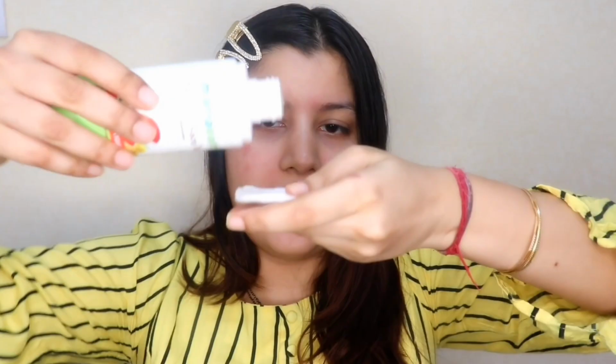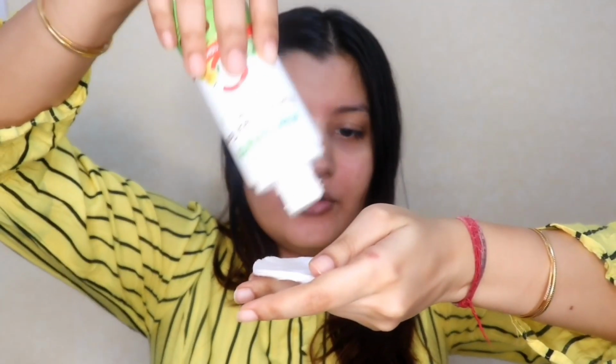This toner helps to tighten my pores and it helps to minimize the appearance of my pores. So when I apply foundation without a primer, the foundation doesn't really emphasize as much texture, it doesn't really emphasize as many pores on my skin as it used to before, and my skin appears much smoother and much more texture free, and it's all because of this toner. So this is the only toner that I've been using ever since I discovered this hack, and trust me, it's a life-changing makeup hack. This toner retails for rupees 399 for 200 ml, which is quite a huge quantity.